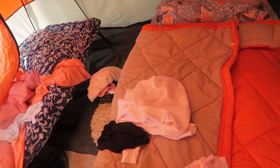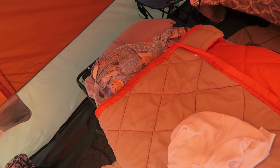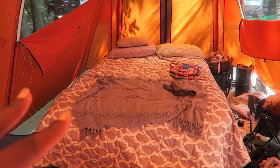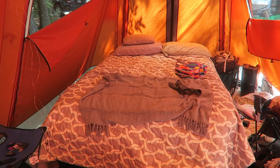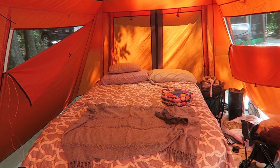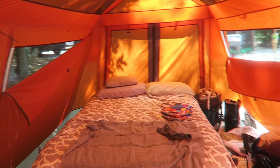My kids have their two cots here. These are just single Coleman cots, I believe. And then we have a double Campright cot, and I have a queen air mattress on top. And it's been helpful. It was really cold last night. It got down to 59 degrees and it was cold, but we were warm in here. I just made sure all of the windows were closed.